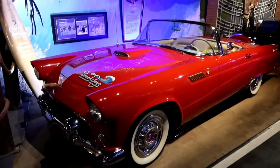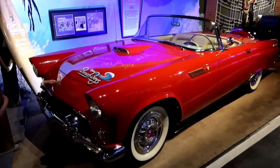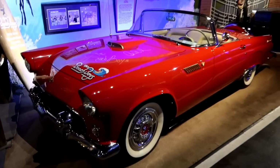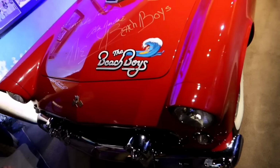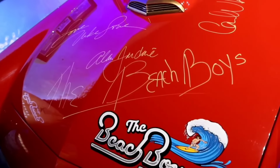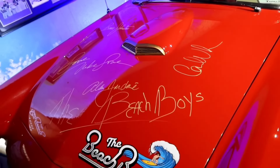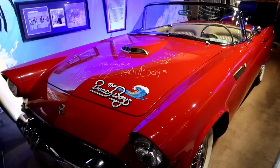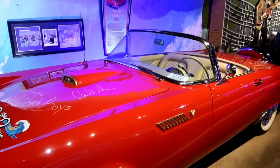Oh, this is really cool. This is a 1955 Ford Thunderbird driven by Dennis Wilson, who we vlogged not too long ago. It's really cool to see this. And it's all signed by all of them, it looks like. See? Mike Love, Bruce Johnston. Oh, this is more of the newer guys, but you don't see Brian Wilson or anybody like that on there, but it is cool to see a car.